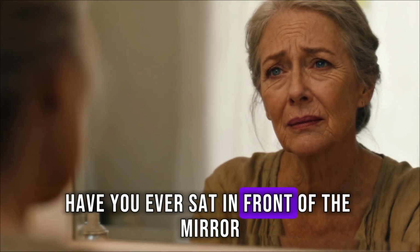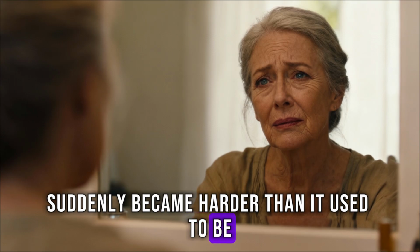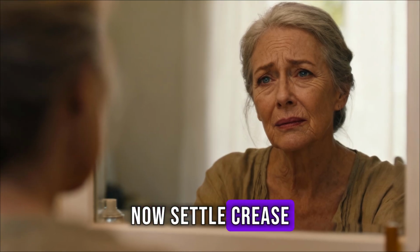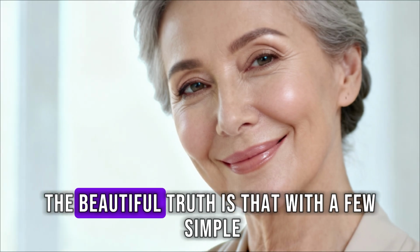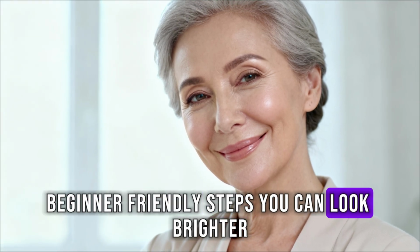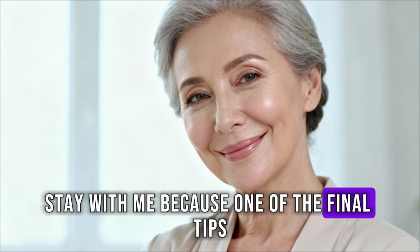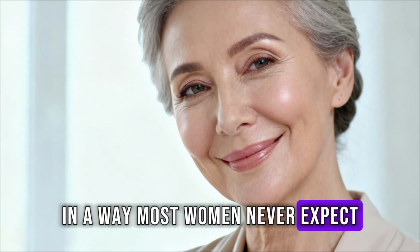Have you ever sat in front of the mirror and felt like makeup suddenly became harder than it used to be? Many women over 60 tell me the products and techniques that once worked now settle, crease, or make them look older instead of refreshed. The beautiful truth is that with a few simple beginner-friendly steps, you can look brighter, lifted, and effortlessly elegant. Stay with me, because one of the final tips brings everything together in a way most women never expect.